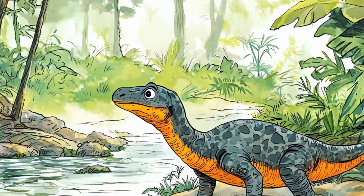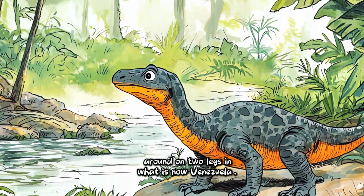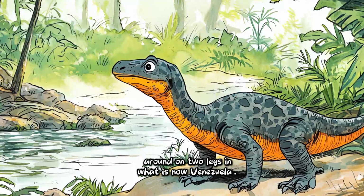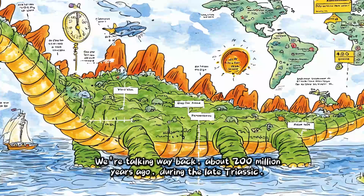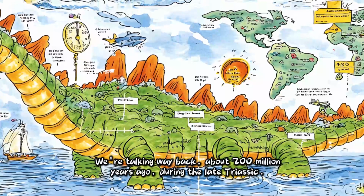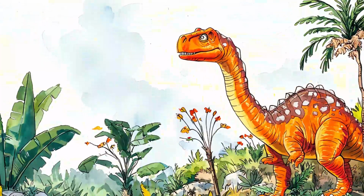Well, picture this. A tiny dinosaur, just over 3 feet long, zipping around on 2 legs in what is now Venezuela. Wow, tiny. And where's this on the timeline? We're talking way back, about 200 million years ago, during the late Triassic. Got it. And what's the name of this little guy? Laquintasaura. And here's the kicker.